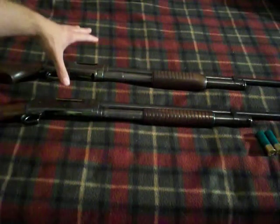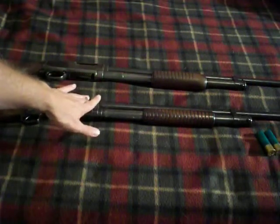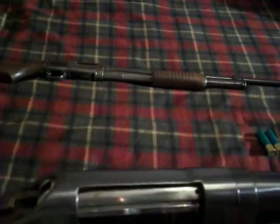And of course there were others. There were other Remingtons, there were Stevens, and the Ithacas, but the Ithacas came a little later. As far as who really came first, I'm pretty sure it was Winchester, and it really started with the Winchester 1897, which is this shotgun here. Actually, it really started with the Winchester 1893.